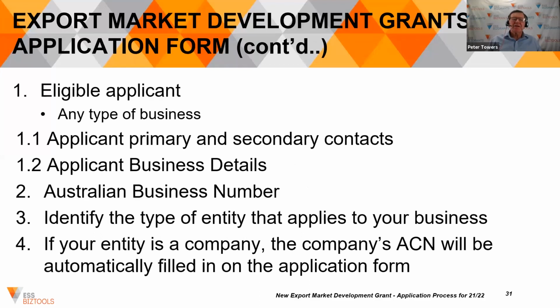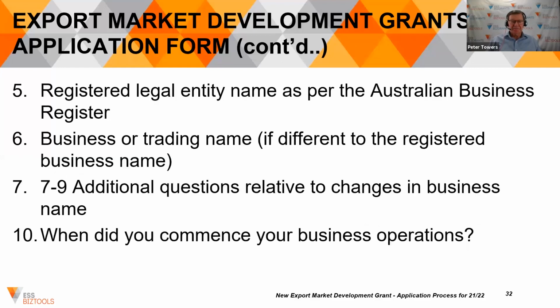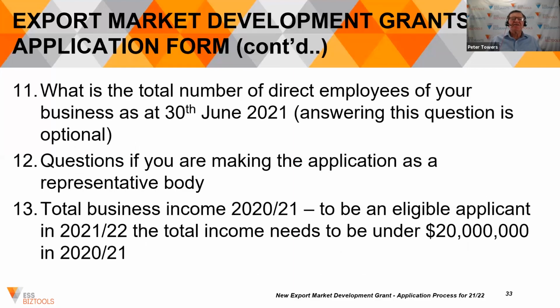So we've summarised here the key information that they're looking for. Who's the applicant? Contact details, the type of entity. If you're a company, the ACN number will be automatically recorded. Business or trading names. When did you commence? This is all fairly standard information.